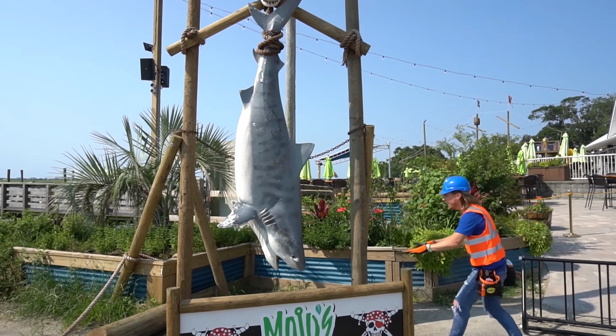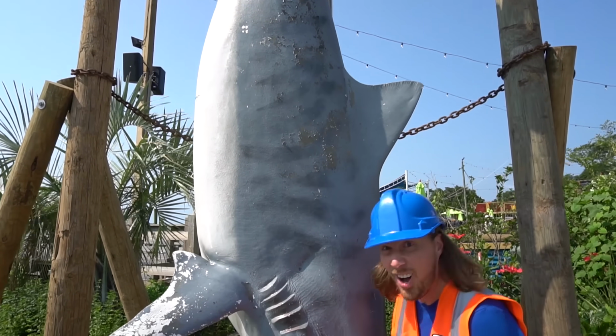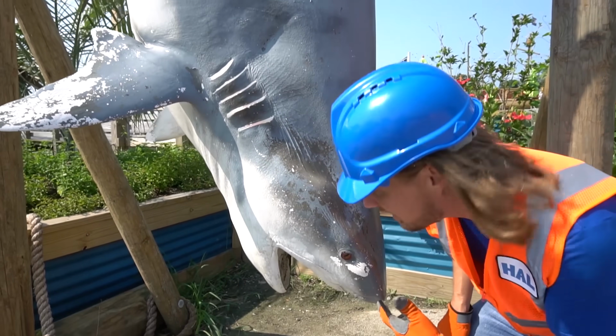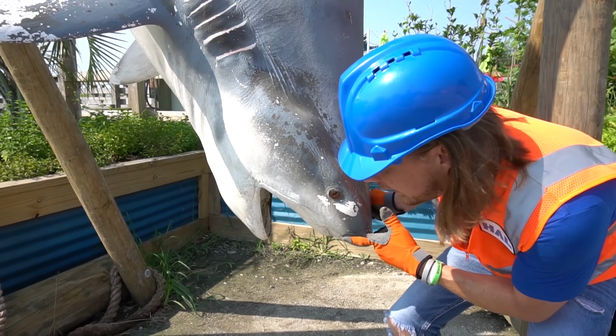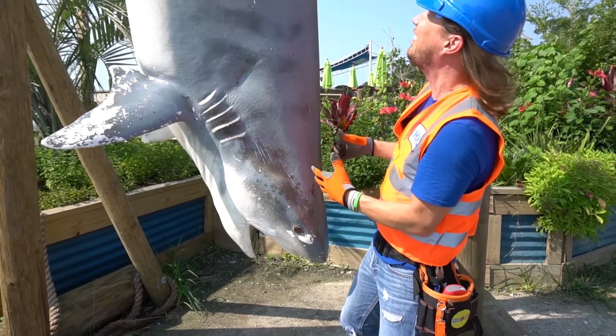Wow. Look at this. Check this out. Oh, this is a huge shark. Oh, this is awesome. Oh, let's look at his teeth. Oh, wait. He don't have no teeth. Must be Grandpa Shark. That's totally awesome.